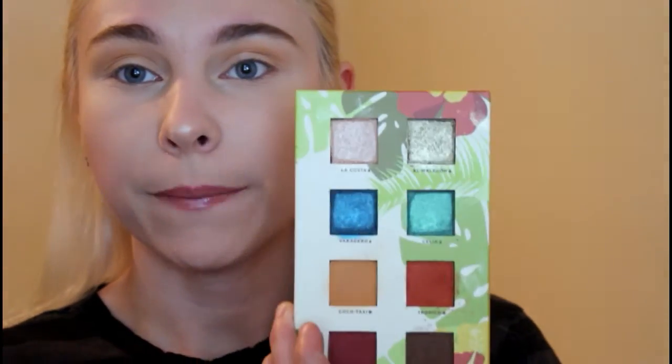Okay, so now I'm going in with a Luxie 205 and I'm going into Tropico, which is this darker burnt orange color. And I'm taking this in the crease, but a little lower than the color we just did. I'm just gonna blend this everywhere, just to really deepen everything up.